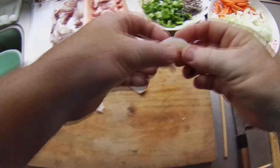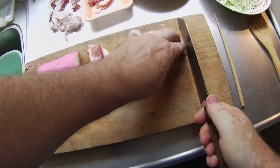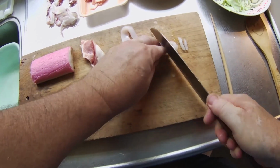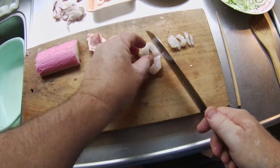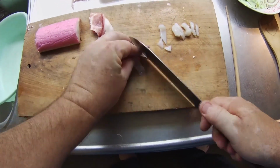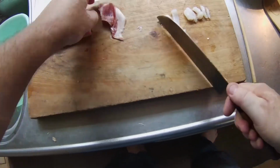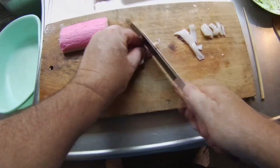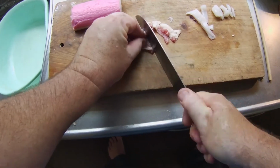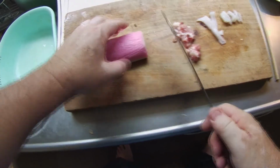Now I will cut up the meat into thin slices on the cutting board. I'll start with a prawn, some squid, some pork, and then some kamaboko.